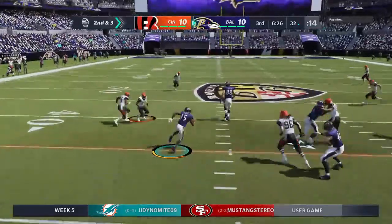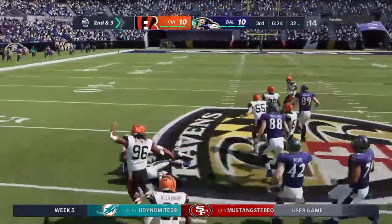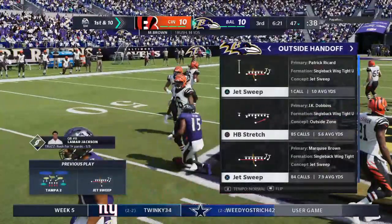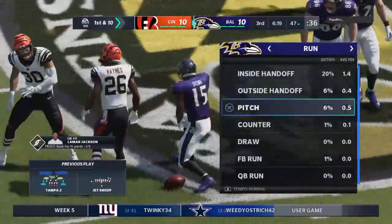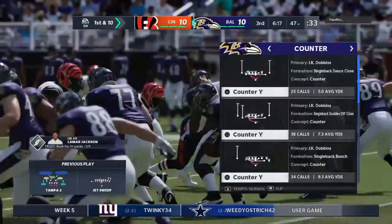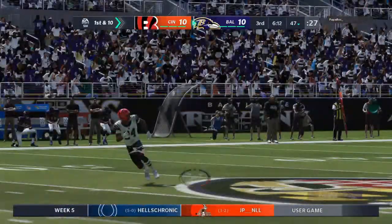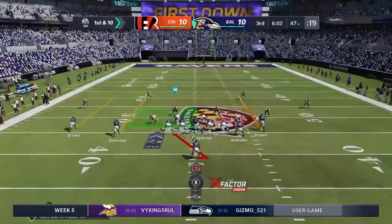They'll run the jet sweep with Brown. And he slips up past the 45 before being tackled. Give him 14 on that one and a first down. Well, part of why that play works is because the defense has to freeze because they don't know whether he's going to hand it off or keep it himself.